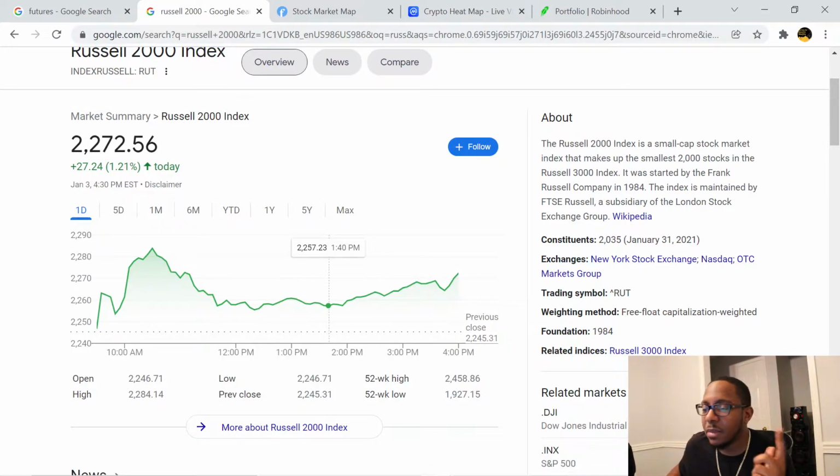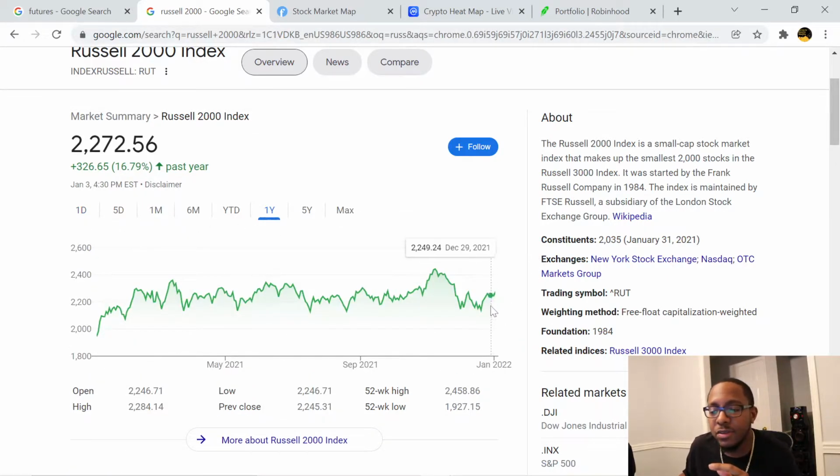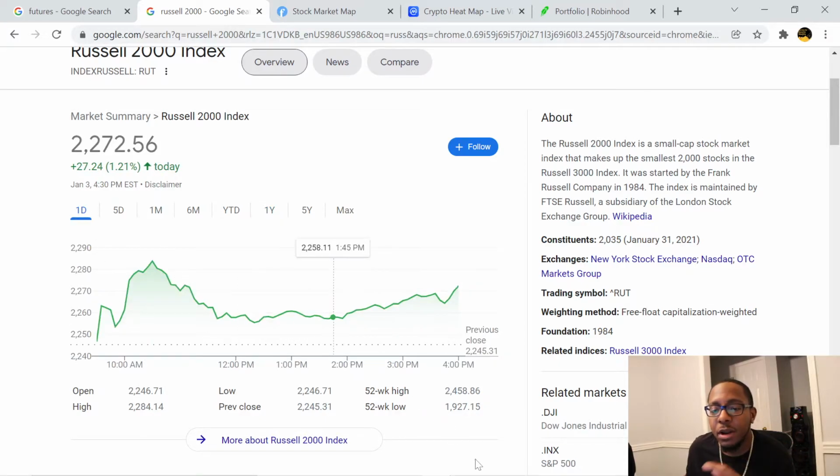So you guys got to make sure that we're looking at these things and we try and take out what we can, right? So we're looking at it. Tomorrow, as of today, the Dow is up. Over the year, the Russell 2000 is up 16%. If you'd invested in the Russell 2000 last year on January 3rd, you'd be up 16% right now if you put all your money in there. So that's a great thing, right? That's a good thing. But today, we are up 1.21%.